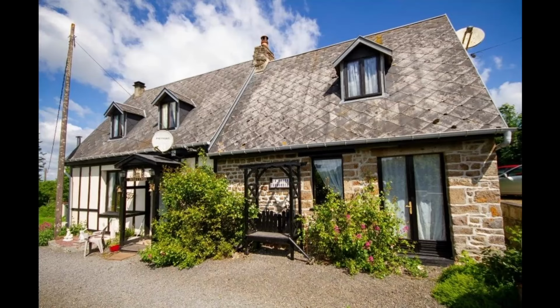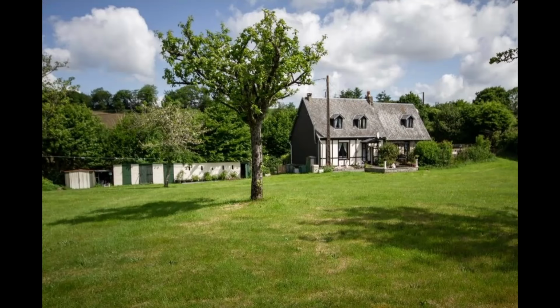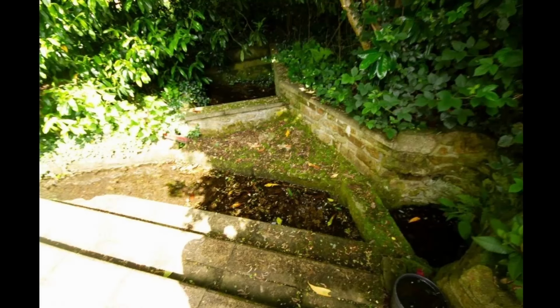So this time the property has just over 7,000 meters of land, 3 bedrooms, 1 bath. Again, described as being a rural cottage set in a peaceful countryside setting, lovely views of the surrounding land, just over 2 acres at 7,000 meters, separated into garden and woodland. Property has its own well and some fruit trees in the garden.